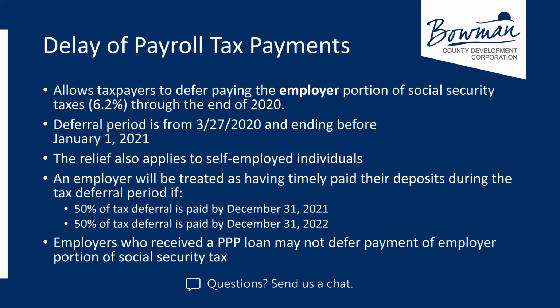So those Schedule C and Schedule F people who aren't actually paying a wage, but they have a net income on a Schedule C, they can qualify to defer paying the employer portion of the Social Security tax of that 6.2%. The way that it will work is that you'll have to repay it, but they're giving you extra time, and they say that if 50% of the deferred amount is paid in by the end of December of 2021, it's made timely, and the remaining 50% has to be paid in by the end of December of 2022. And like I talked about before, if you're getting funds from these PPP loans, you can't use the same funds to defer and not pay Social Security tax on that.